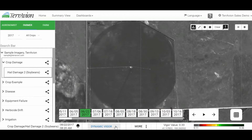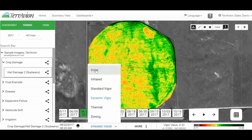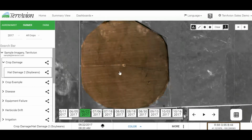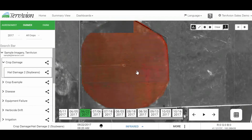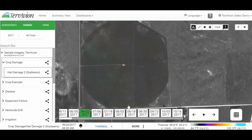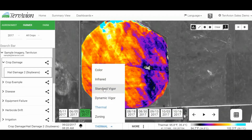Down here we have our map layer menu. And at the top you have your color imagery. So this is your natural color, your RGB imagery. You have your infrared imagery. You have your thermal imagery. And then, of course, as I mentioned before, you have your NDVI, or we call it vigor imagery.